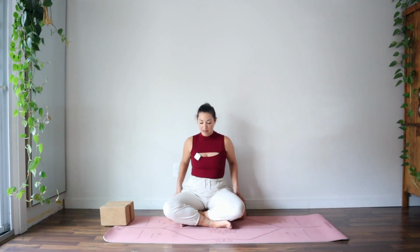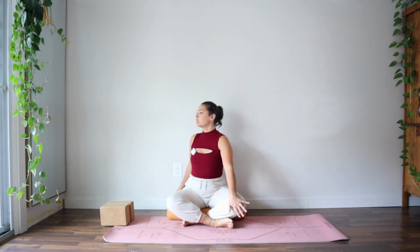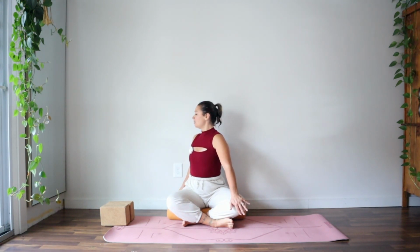Good. Go ahead and come to center. And then we're just going to begin to twist to each side. So you're going to keep the same hand on the same leg. Lift through the crown of the head. And then as we twist, we're focusing on the chest, on the upper body. Deep inhale. Exhale again. Just a little bit more. Good. To the other side.